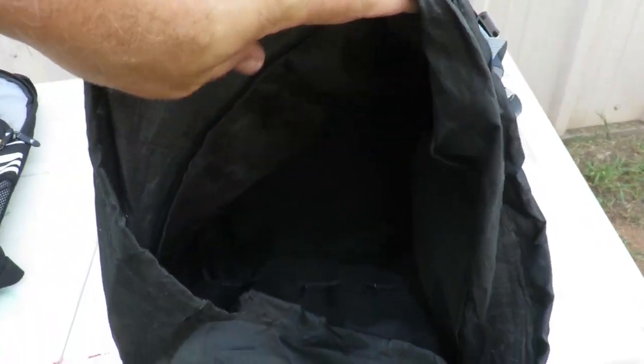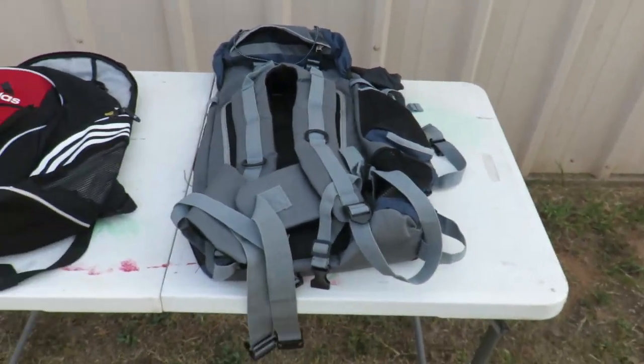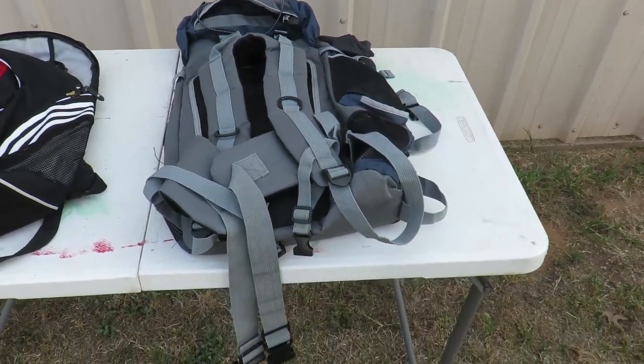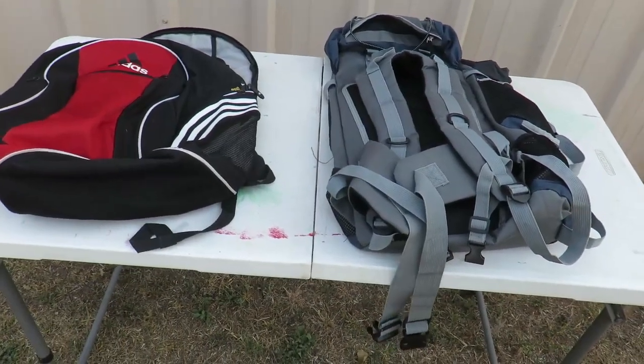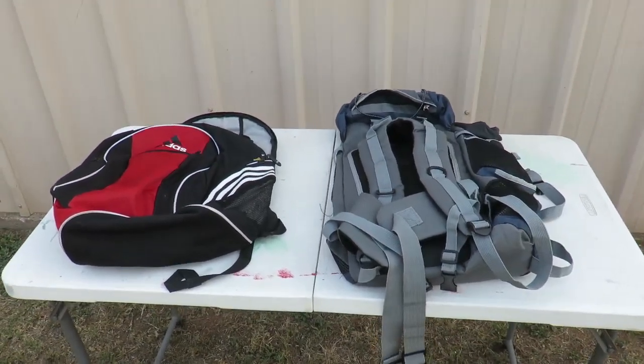This type is for long distance hiking, where you're carrying a lot of stuff: tents, your sleeping bag, food, water, enough for a couple days. It's pretty large. And that was a really good find. I'm really happy about that. So I got two backpacks. Basically, I think it was $8.99 for both of them.